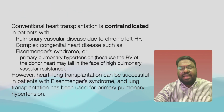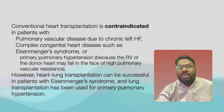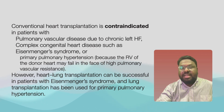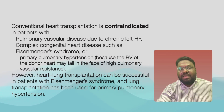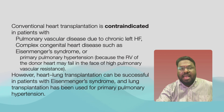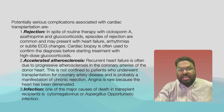So what are the contraindications? Remember, number one, pulmonary vascular disease, if it is present, then it's a contraindication. Complex congenital heart diseases like Eisenmenger syndrome, or primary pulmonary hypertension, if present, are also important absolute contraindications for heart transplant. Heart-lung transplantation can be done successfully in Eisenmenger syndrome, and lung transplantation for primary pulmonary hypertension patients.